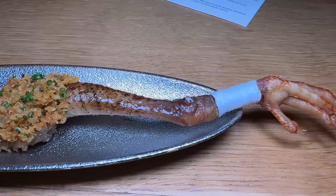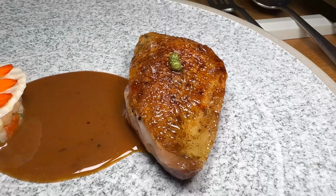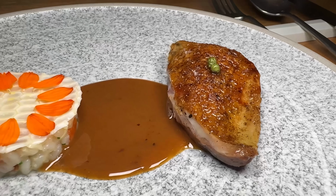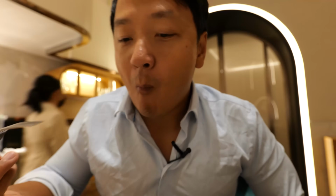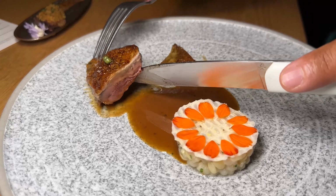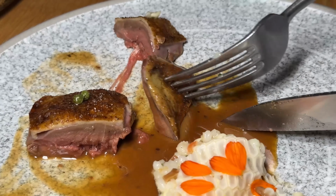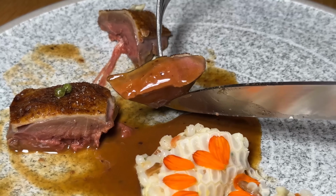Now the main course, pigeon, sitting on top of pigeon jus. This course is called the Circle of Life because it's also served with barley and corn. And the Circle of Life reference is the pigeons eat the corn, we now eat the pigeon. The pigeon, as you can see, cut perfectly. Beautifully delicate with a great smoky flavor. Some peppercorn on top as well for a bit of numbness.